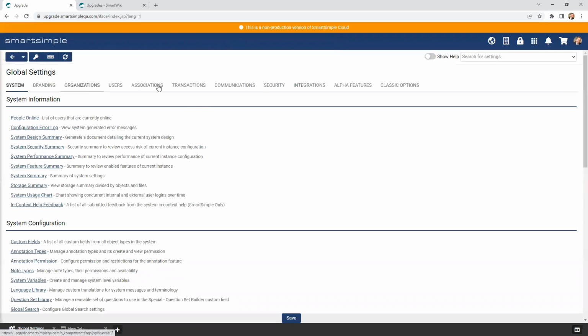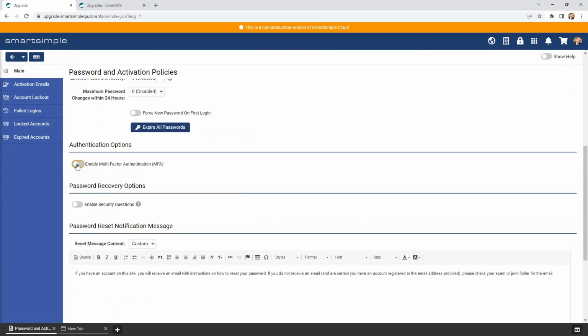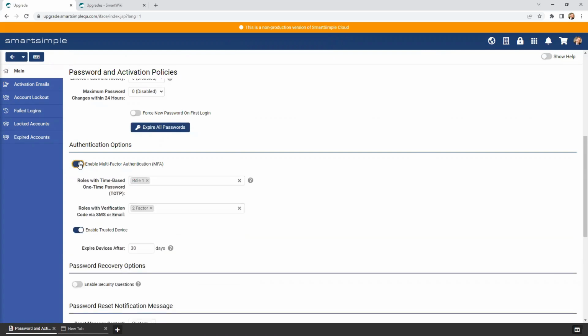If I go into my security, password activation policies, and scroll down here, you can see that we have this section called multi-factor authentication. This is something beyond my username and password, something I have. The first option here is the time-based one-time password. You would install an authenticator app on your phone, for example, and it would give you a code. After you enter your username and password, you would enter the code off of your authenticator app.